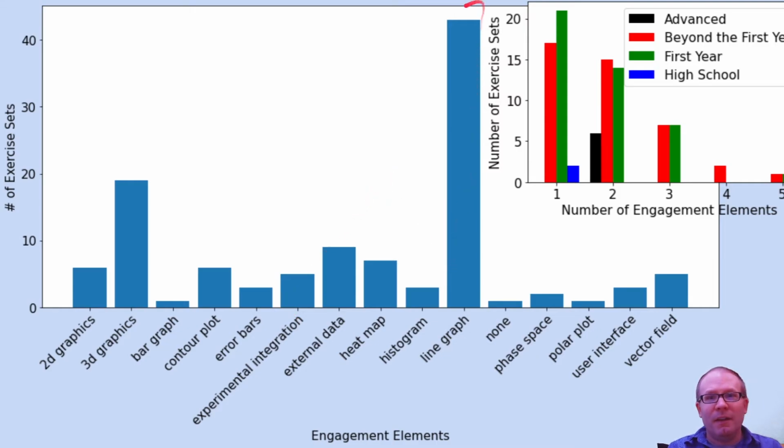What we see: line graphs, very popular, not really surprised there. That's kind of our default means of visualizing data in physics. 3D graphics is also popular thanks to Matplotlib and VPython, but you can see we have a pretty good variety of engagement elements being used. It's also encouraging to see that many exercise sets use multiple engagement elements. You can see that several of them use 2 or 3 engagement elements in combination with each other.